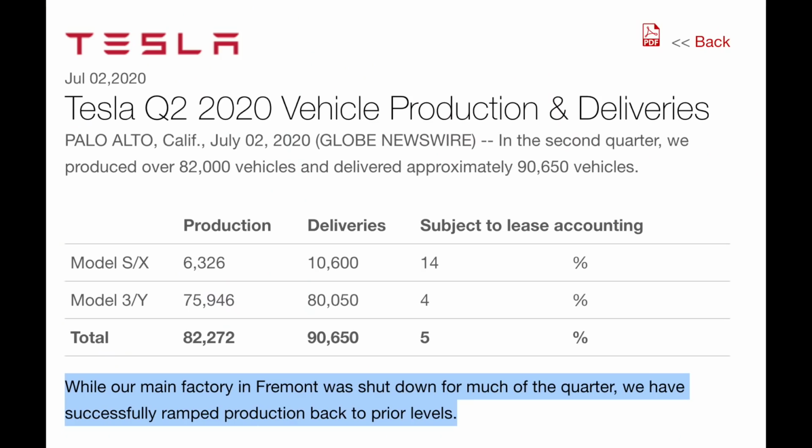They also include this little detail that while our main factory in Fremont was shut down for much of the quarter, we have successfully ramped production back to prior levels. This has really good implications for Q3.